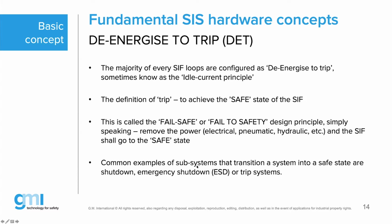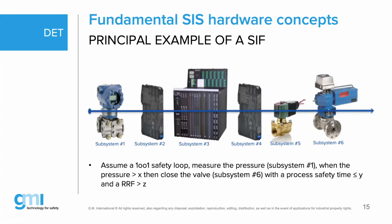Common examples of subsystems that transition a system into a safe state are, of course, the ESD, or the emergency shutdown system, as most of you will know, or maybe some trip systems. I'll start here with an example, and the example itself is with one single loop from end to end, so from the sensor all the way to the final element.